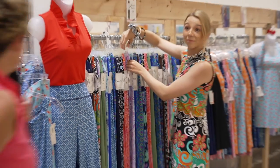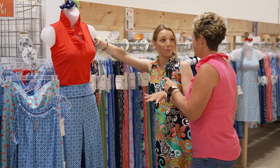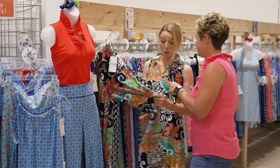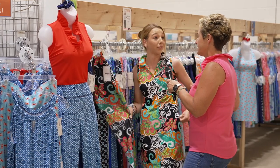Hey, Caitlin, what are you doing? Right now, I am reorganizing the beach pants, which have got to be my favorite product that we sell. And I must ask, favorite pattern? Would be the Woodstock, which is what I'm wearing today. It's a lot of fun. Yes, it is. Very colorful, very vibrant.